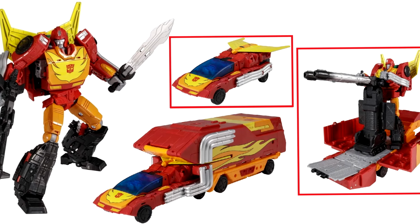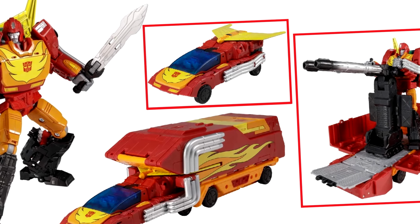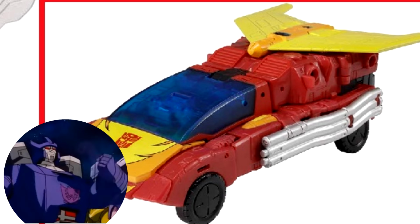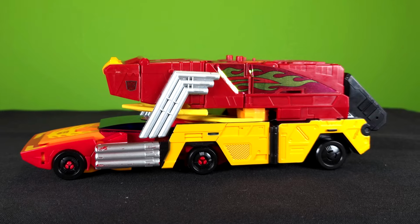And heck, compared to his Kingdom figure, the pipes still don't look right. It's a lot more boxy, and the car looks more like a shoe than a cool sports car. Your Jordans are fake, Rodimus. Yeah, it probably has better articulation, but I'm here for the Winnebago. I just like saying the word.